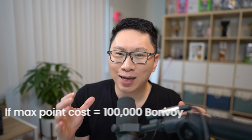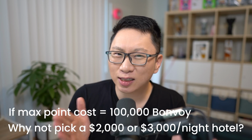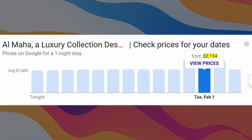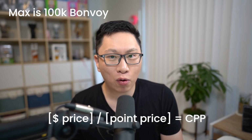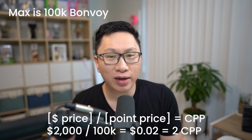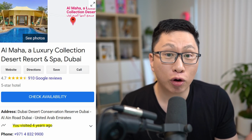On the flip side though, this is pretty terrible for YOLO and aspirational travelers. What we're looking for is outsized value, so how do we get something that costs a crazy amount of money but doesn't cost that many points? Looking at a place like Almaha, it can go up to $2,000 a night. Right now, that's only 100,000 points, meaning that you get 2 cents per point for that redemption. In the future, I wouldn't be surprised if that ends up being 200,000 points.